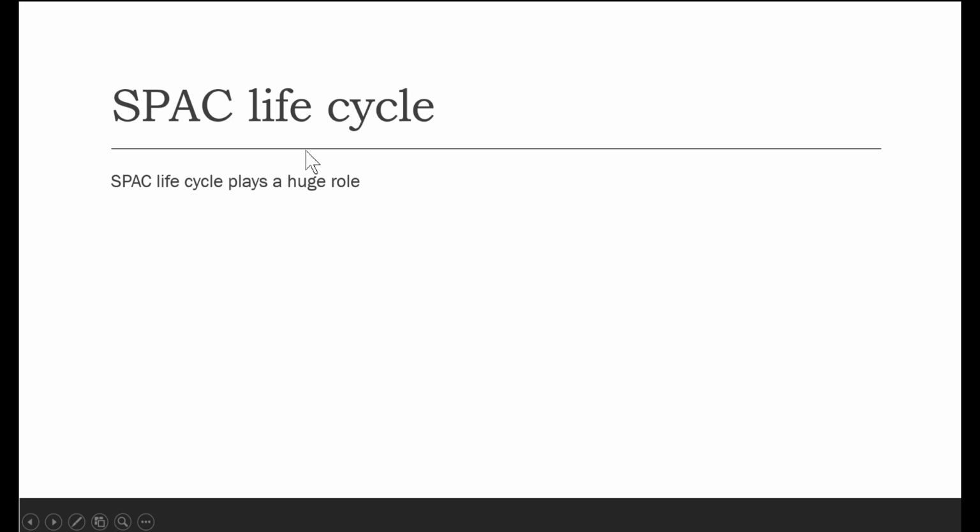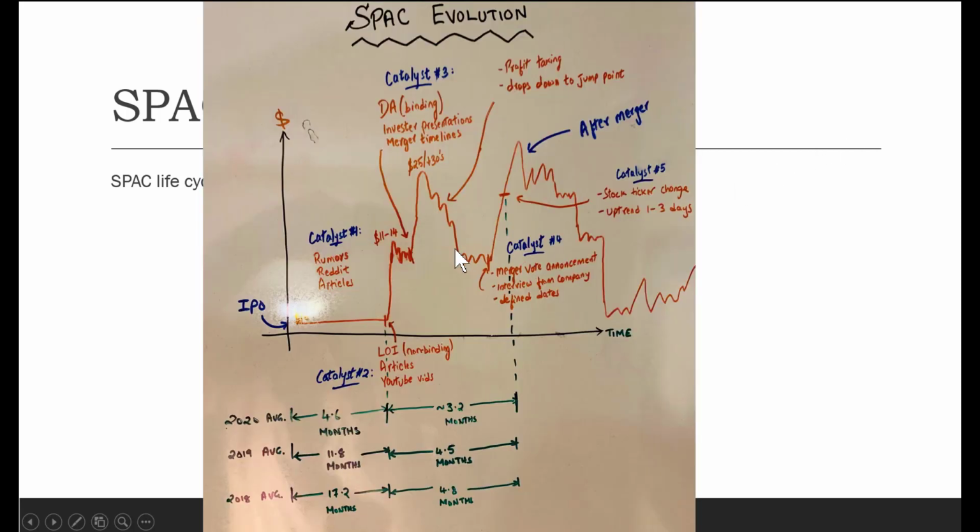SPAC lifecycle. So the SPAC lifecycle plays a huge role, and if you're not familiar with the SPAC lifecycle, this is the SPAC lifecycle. This picture has been circulating around Reddit a lot. I'm not going to go through the SPAC lifecycle because there's just a lot to go over. I'll probably make a second video for this, but the gist of it is you want to get in before the hype train gets in. You want to get in around here and then just hold to make money.